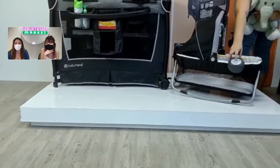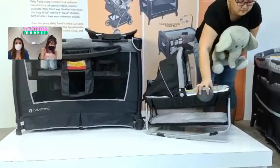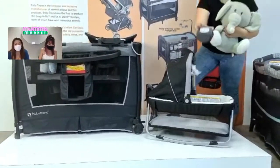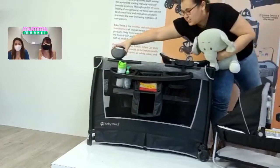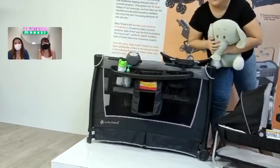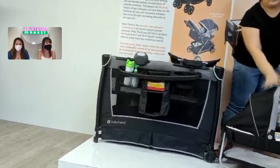Yeah, so this is a good feature because you can actually detach it from the playpen, and then you can bring it into the... You can detach it. If you require, you can still place it on the playpen itself. Ah, okay, so it's not only a feature for the younger kids only.